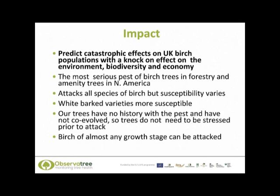And to make matters even worse, birch of almost any stage or age can be colonised. So trees with stems of greater than 2.5 centimetres diameter can be colonised, and branches as small as 1 centimetre can subsequently be utilised by the larva. So this means that even our nursery stock can also be affected.